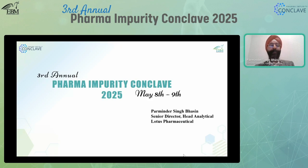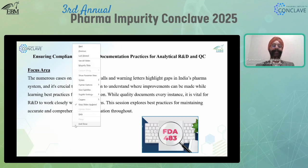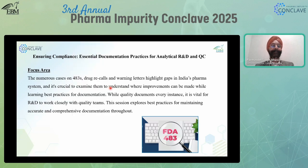So the next session from my side is going to be focusing on ensuring compliance with essential documentation practices for analytical R&D, analytical research and development, and the quality control. The focus area here would be the numerous cases on the 483s, the drug recalls, the warning letters highlighted in the India pharmaceutical system, and it is crucial to examine them so improvements can be made with the best practices for the documentation.